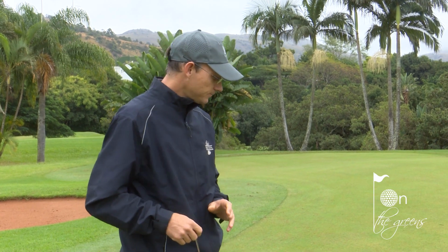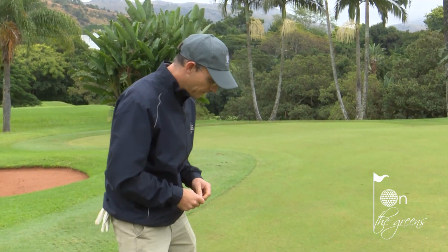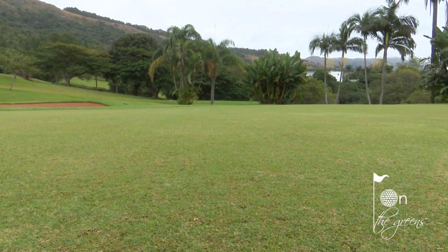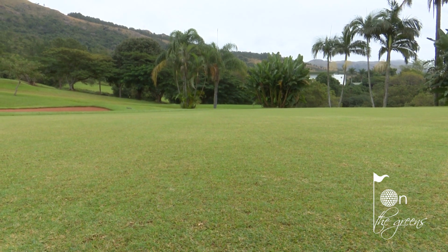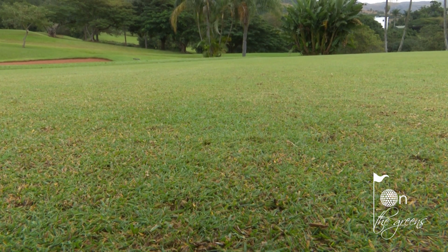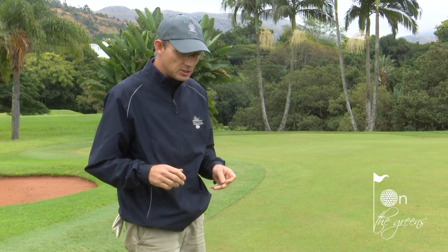Now, if you look closely at the green itself, it looks like there are small holes in the green, especially if you look a little bit behind me. Maybe these ones you can see a little bit better. That's what we call spiking the greens, which we did yesterday, just after the tournament. The reason for that is it gives the grass a little bit of time to grow.